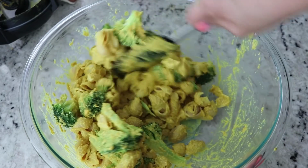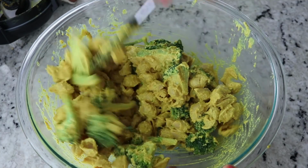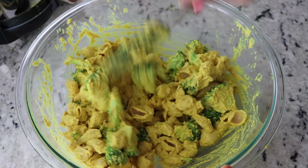It's a high protein, very delicious, much healthier version of a mac and cheese. And yeah, it's super good. You can also go a little bit easier on the turmeric if you don't like turmeric flavor. This one was like a pretty heavy turmeric flavor. So if you don't like turmeric, add a little less, okay?